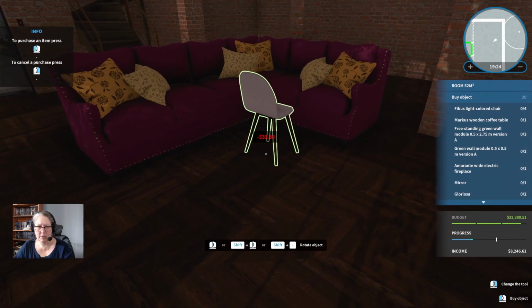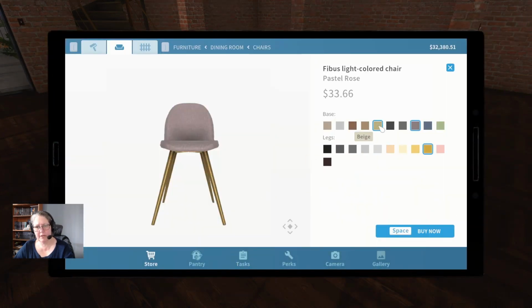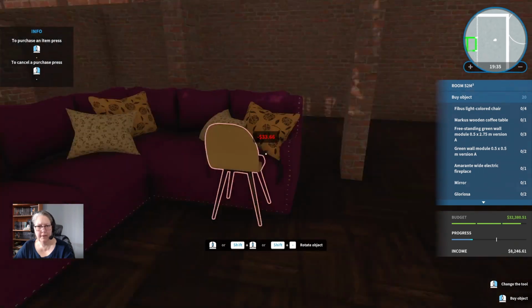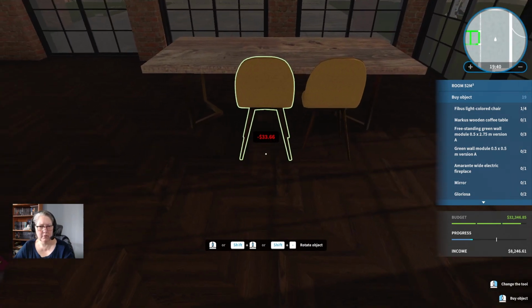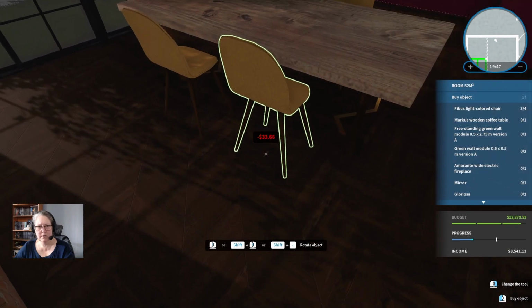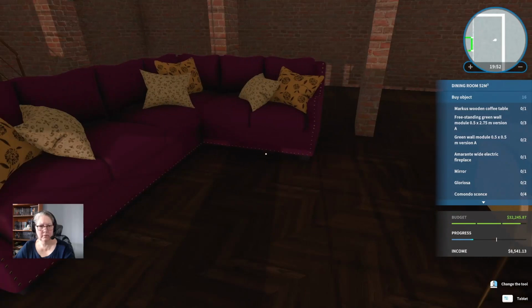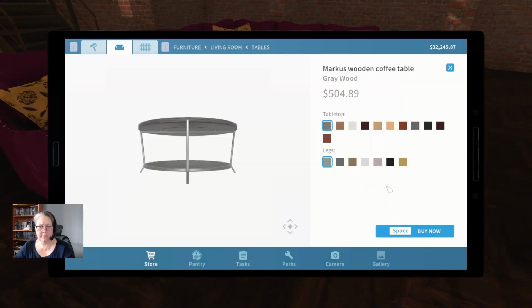So I either want to match the cushions or I want to match the couch. And it's not going to let me match the couch, I don't think. Oh, actually, let's look at that. Alright, this might be our best mix. I know, don't talk to me. I'm not really happy with it, but we'll see what happens. Fibrous light coloured chairs. Alright, Marcus wooden coffee table. Don't worry, I may actually move the television yet.